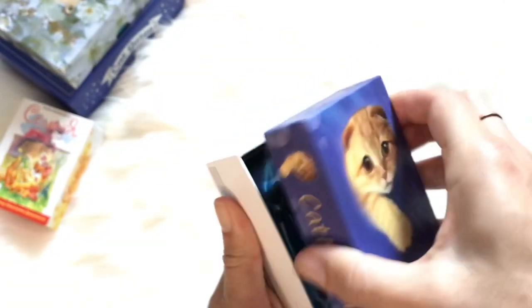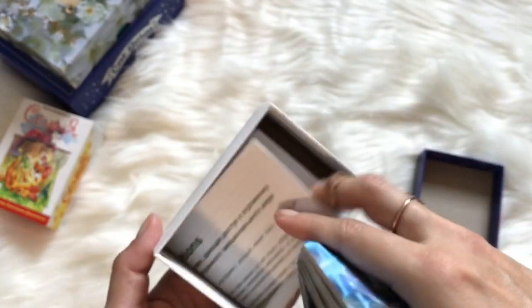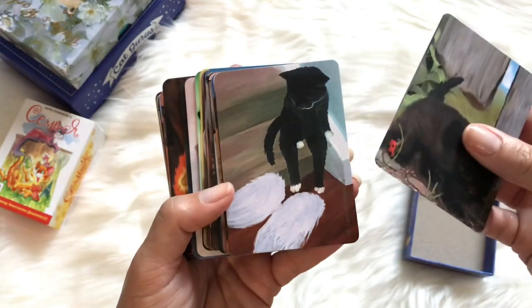The guidebook is in Russian and English, I think, but it's very, very minimal. I think I was also given a PDF version of a way that you could play. So it was meant to be like a game. You could use it as an oracle deck, but the creator just kind of wanted it to be more like in game form.